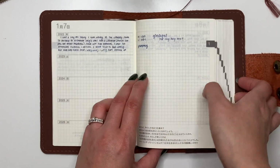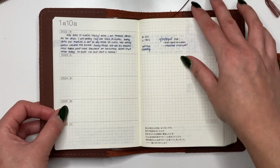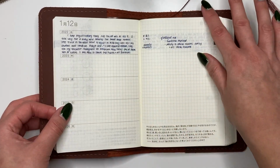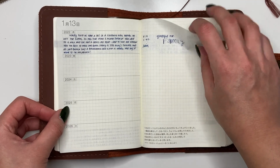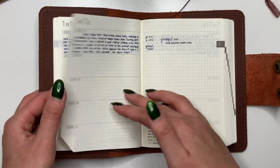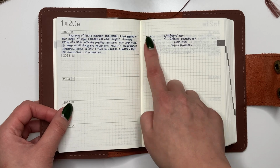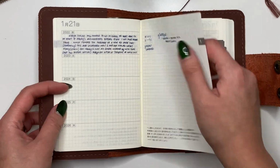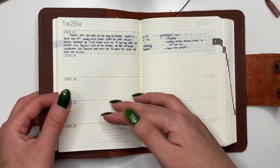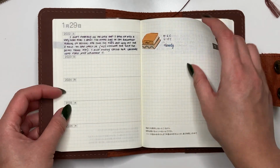So for this one, yeah, let's flip through every single page. We could be here for a while. But here I added a little bit of washi. I don't add a lot of extra decoration to this journal. This one is basically just pen. And there are a couple days that I missed where I forgot to write in the weather, but I'm not bothered too much by that, you know. But basically every day in this journal is filled out. Ooh, a sticker.